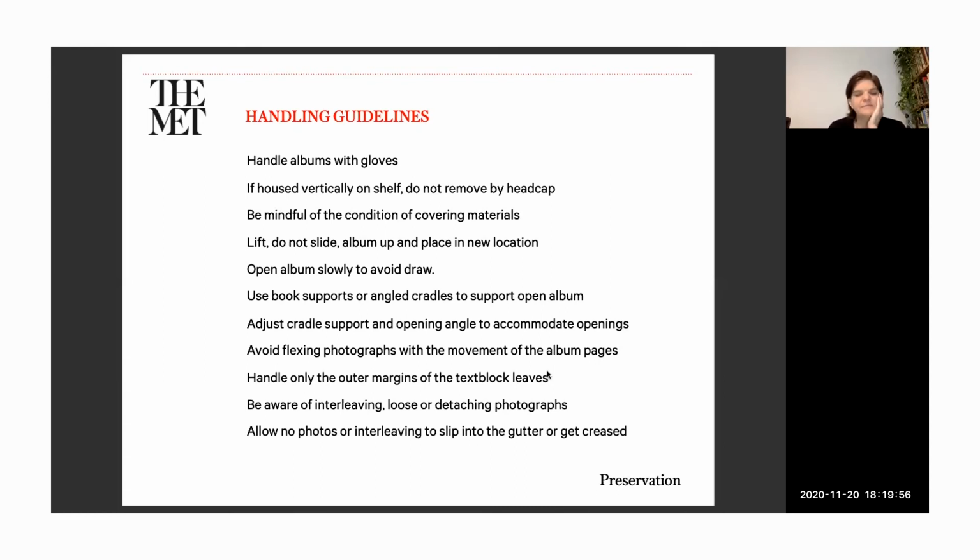Other things that I contend with, having seen the slides of the varying different opening concerns, always using angled cradles or book supports so that you can have two hands free, and angling and using those in modifying the angle of that opening to whatever the specific page spread is, because the structure of the spine is involved. Looking at the flexing of the leaves of an album, ensuring the planar stability as a leaf is turned so that the laminar structure of a photograph isn't challenged.